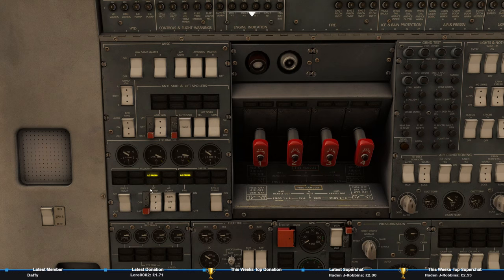Perfect. What else do we need to do? APU master's done. After takeoff check complete. Cool, just set standard. What's that dinging at me for? Oh, it's gone. Right, after takeoff check complete. And we are now routing direct to Salo. Which is great now. We've got this great little FMS, so you can see how the aircraft's performing.